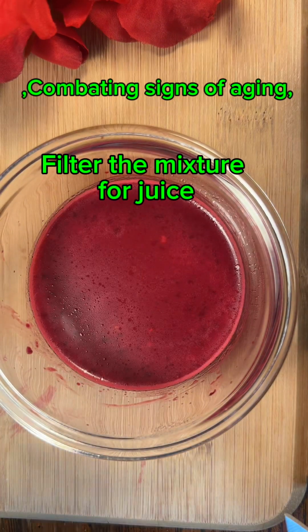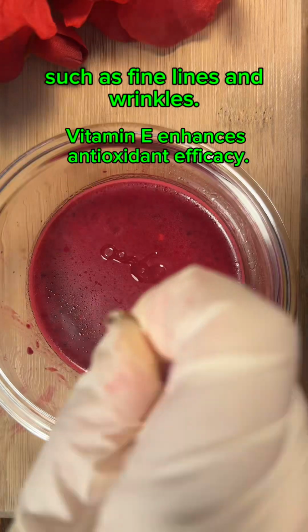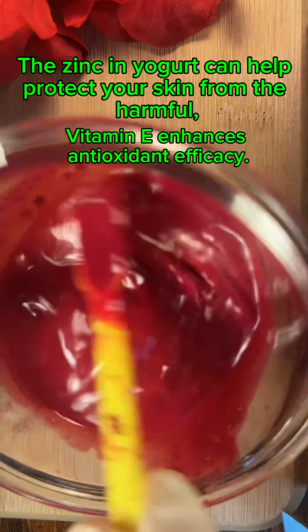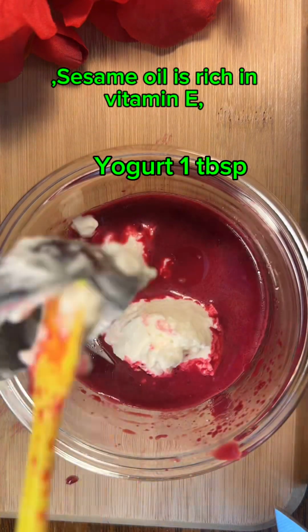Combating signs of aging. Yogurt can help reduce the signs of premature aging, such as fine lines and wrinkles. Protecting from sun damage. The zinc in yogurt can help protect your skin from the harmful effects of the sun's ultraviolet rays. Sesame oil is rich in vitamin E.